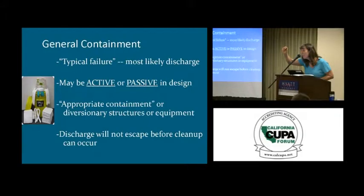Active would be like fire department standing by during fueling operations. Passive is engineered specific containment, where nobody's standing by, it's always there. Good. So active would be, if I can repeat what you said, like a fire department standing by to react to the release, and then passive is something that's already there, engineered and in place already. Very good. I would just clarify that in this context, active is going to be more like a spill kit available to the operators or storm recovery.